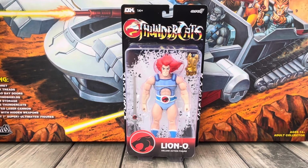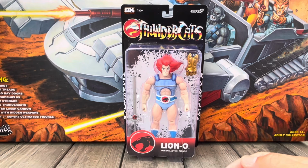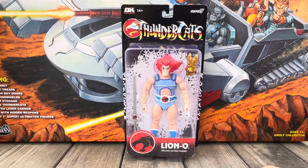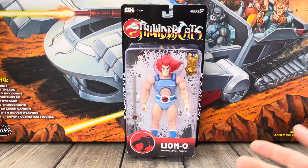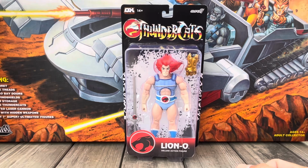Hello everyone, Playtime returns with another Super 7 toy review, and today I got the Thundercats Target exclusive Deluxe Lion-O. So I saw Daniel Pickett post on Action Figure Insider on Instagram, and he had shown the DCPI code, and I figured, since I know that these are going to be released on October 6th, I'd call around just to see if they do have them in stock and in the back. And that's what I did.